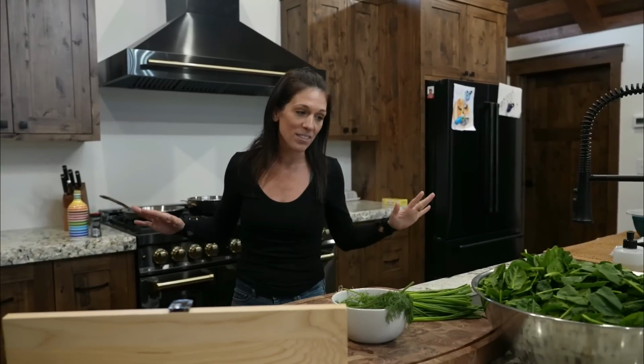In the tiny home and in the trailer, we had very, very limited counter space, and so making this dish was completely impossible. But now that we have some counter space, today's the day.